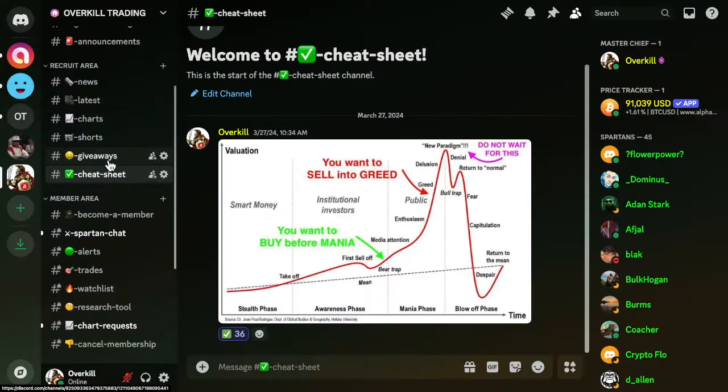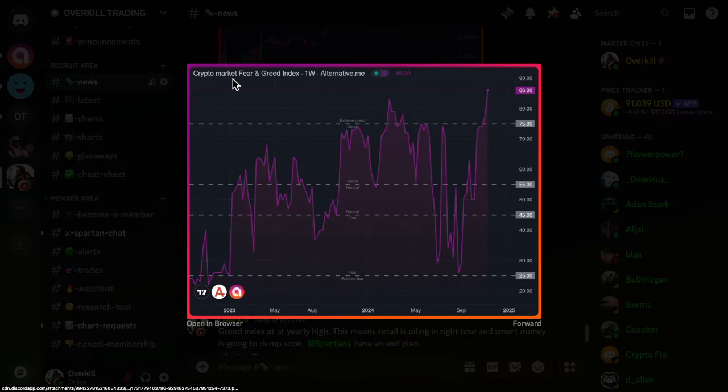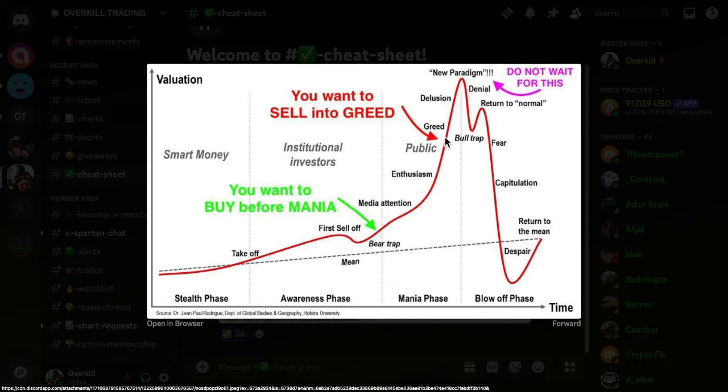Another thing I want to point out over here is the fear and greed index. Look at the fear and greed index right now. The greed index is at all-time highs, the highest point since 2023, higher than we were at the top in 2024. We're at 86 right now. What this indicates is that retail investors are piling into the markets. They are buying crypto in droves right now, which tells me that we are somewhere in this area.